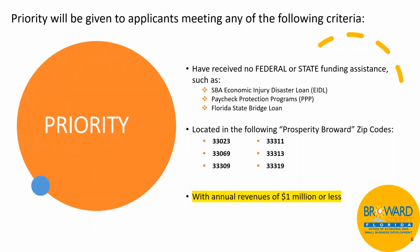Priority will be given to applicants that meet any of the following criteria. If your small business has not received any federal or state funding assistance from EIDL, PPP, or the Florida State Bridge Loan, you will be given priority consideration. Additionally, if your business is located in one of the listed Prosperity Broward zip codes and has an annual revenue of less than $1 million, you will also be given priority consideration.